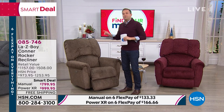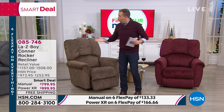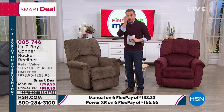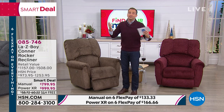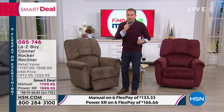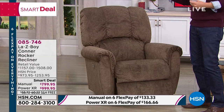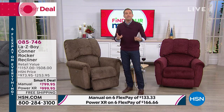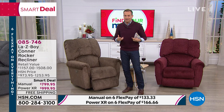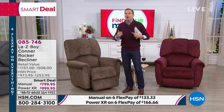Why are we spending hours every week, every day, watching television on a sofa or on a chair that might look good, but really it's just style and no substance? With Lazy Boy, you've got the looks, you've got the features, you've got the comfort, you've got the luxury, you've got the benefits of having a chair that's designed for you. It's been designed from the ground up for over 90 years. They've been leading the way. They are the hallmark of recliners.